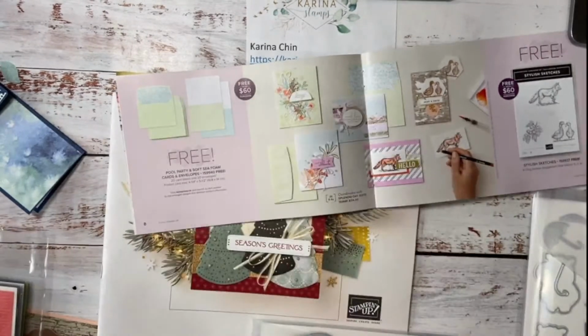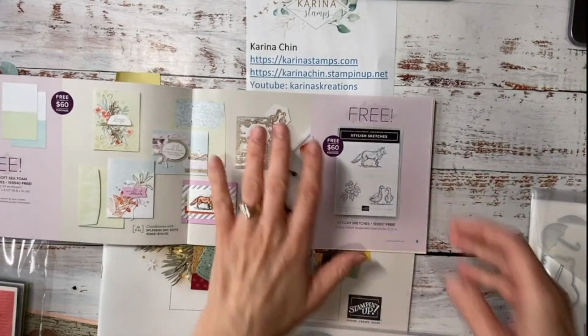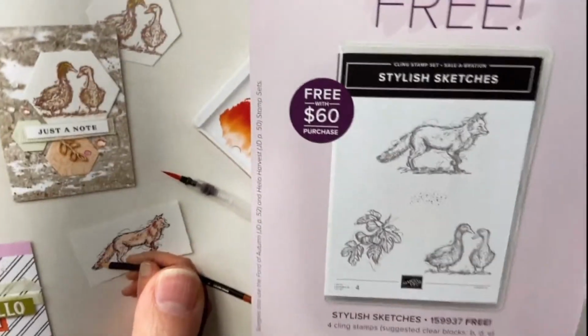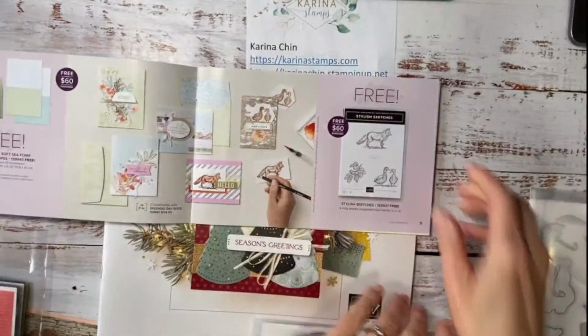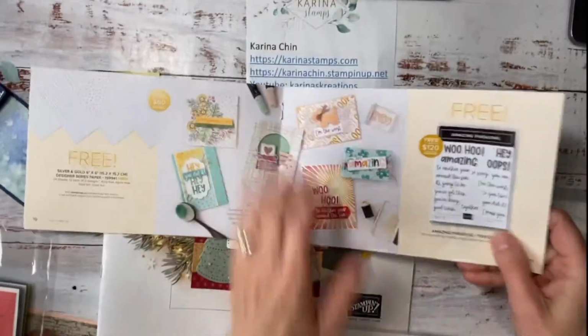Anyway, I was pretty excited about this. Now, I was in a swap, and out of all the swaps, I didn't get one card for the Stylus Sketches. Now, isn't that interesting? I'll pull it up. It's a fox, it's two ducks, and it's got some little leaves. But yeah, not one with that one. So I'm going to challenge myself, actually, to try give this one a little bit of love. Maybe it could be put on this card base, because then I don't have to cut my own card bases.